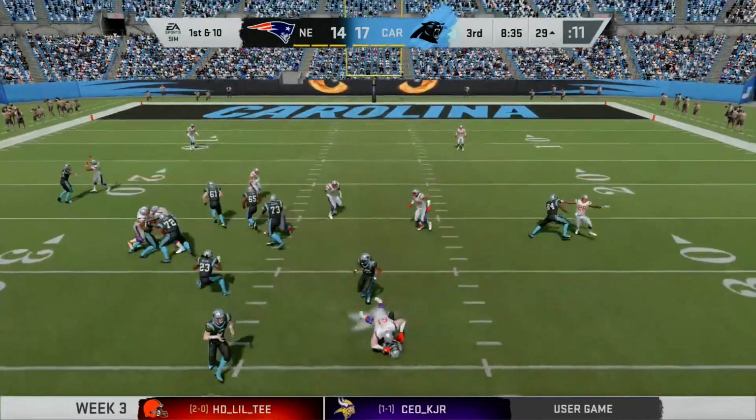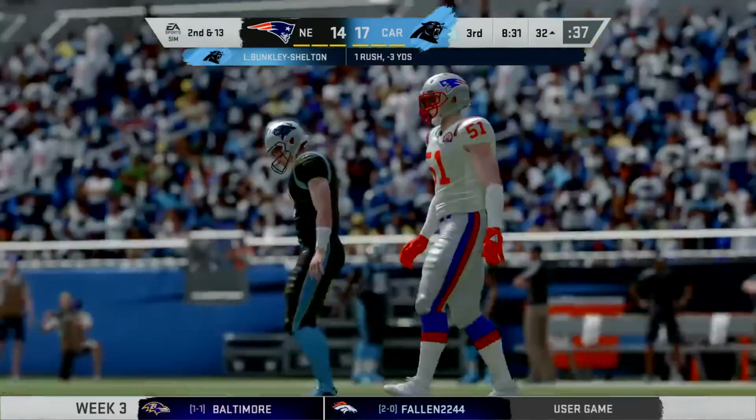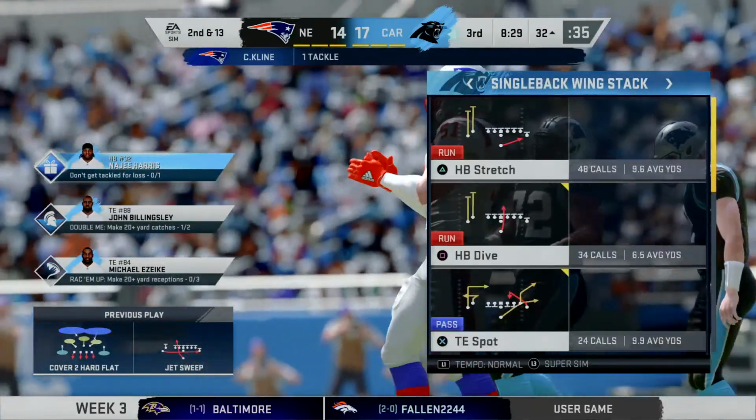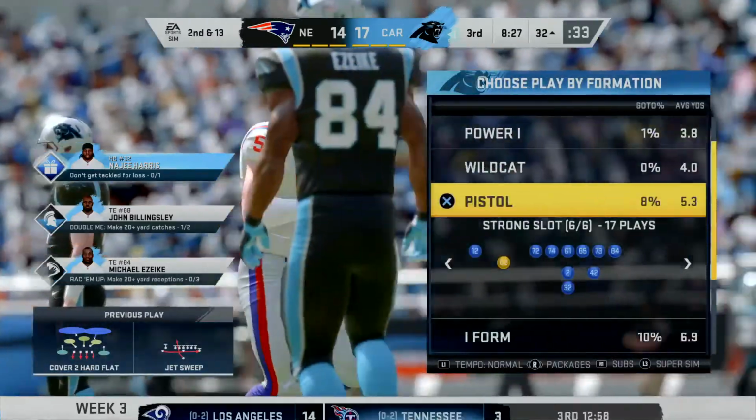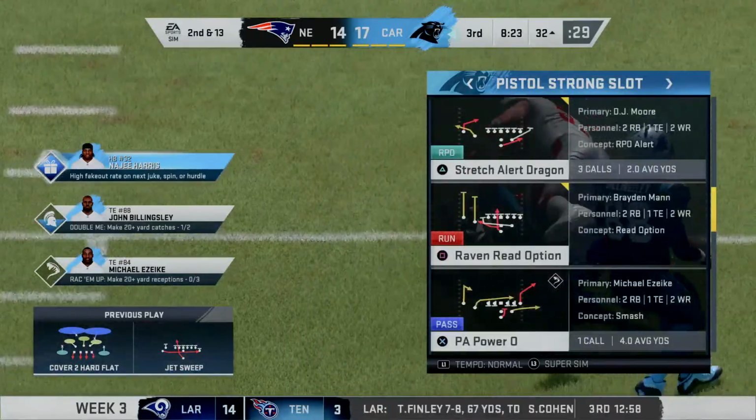And they'll try the jet sweep here, and that one covered beautifully. Their defenders stayed home, and they'll stop him behind the line. They'll wind up losing 3 yards here, and it'll bring up a 2nd and 13.